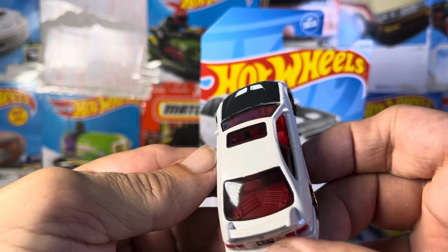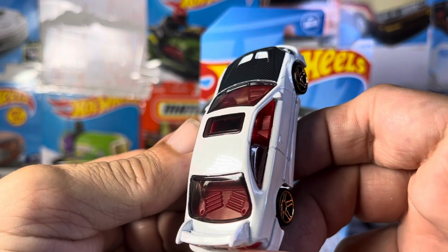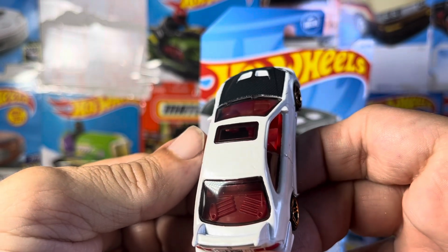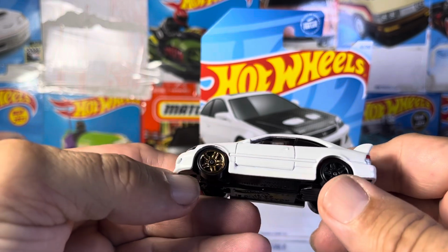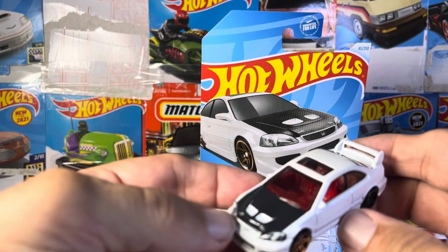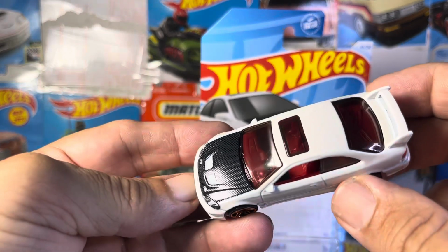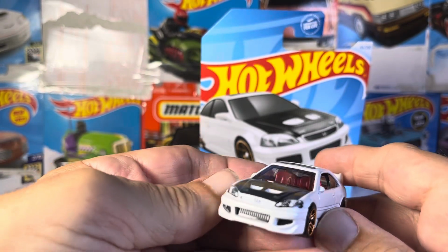Okay, so what is in the back there? What do you guys think that is? I do not know. If anybody knows, nice sunroof. Alright, so I would have liked all gold rims. That's just me. Love the carbon fiber hood. That is beautiful. Very beautiful car.